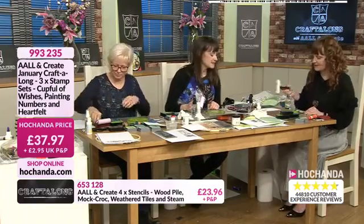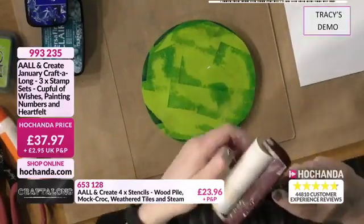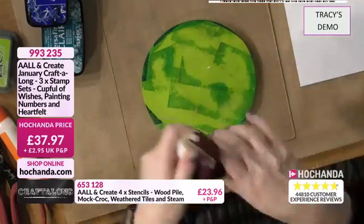Bless her. So what we're going to do now is you're going to make sure that you've got none of that white paint on your brayer. Just check your brayer is dry. Use your hand and check it's dry. Alex is worried about getting her hands messy, can you tell?